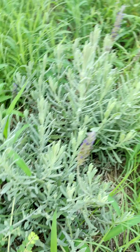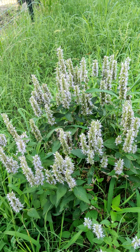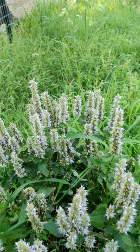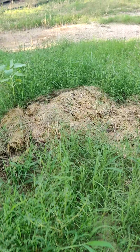Our plants are doing really well. And look at that, there's all sorts of bugs on him. I don't know if you can see it though. Look, there's even a dragonfly or something in there. It's good. Mini compost pile doing well.